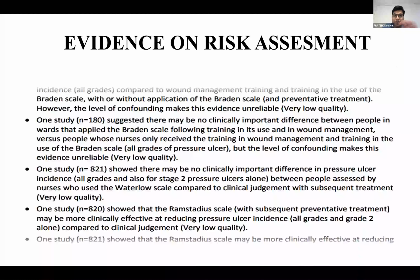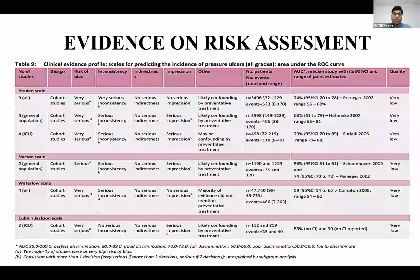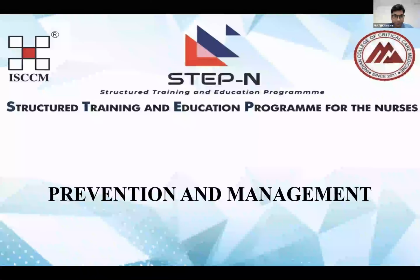So what is the evidence for risk assessment? I know it's difficult to read and difficult to take anything from this, but the point is that every scoring you do is nothing significant, and nothing shows that it will decrease the chance of ulcer or pressure ulcer in the ICU. So no particular scoring is preferred. Whatever is feasible in the ICU, you can use that. How you prevent it and how you manage it is the most important thing.